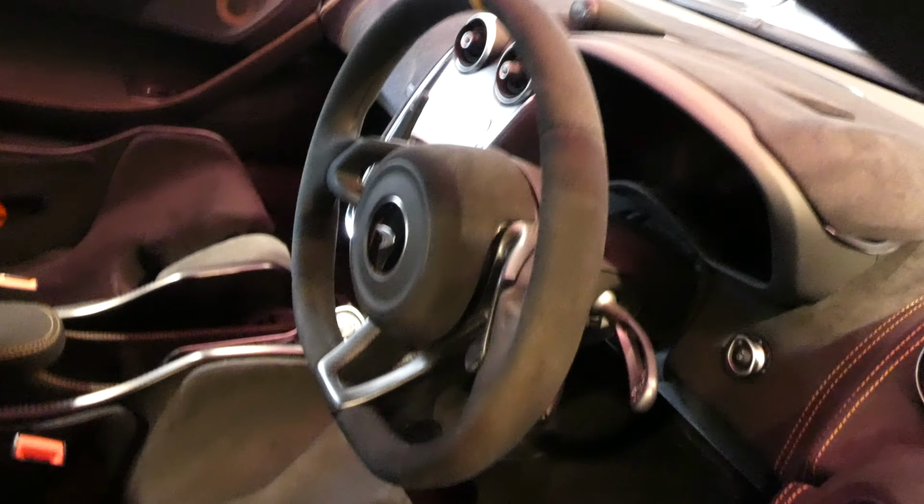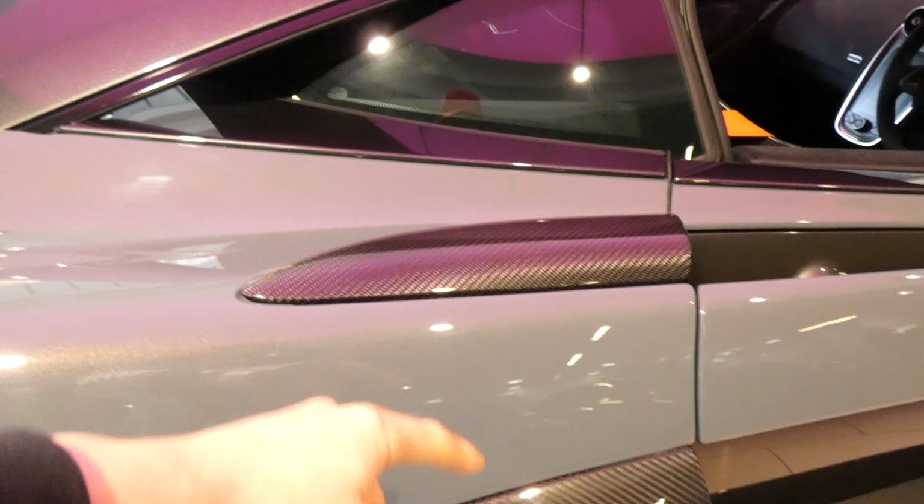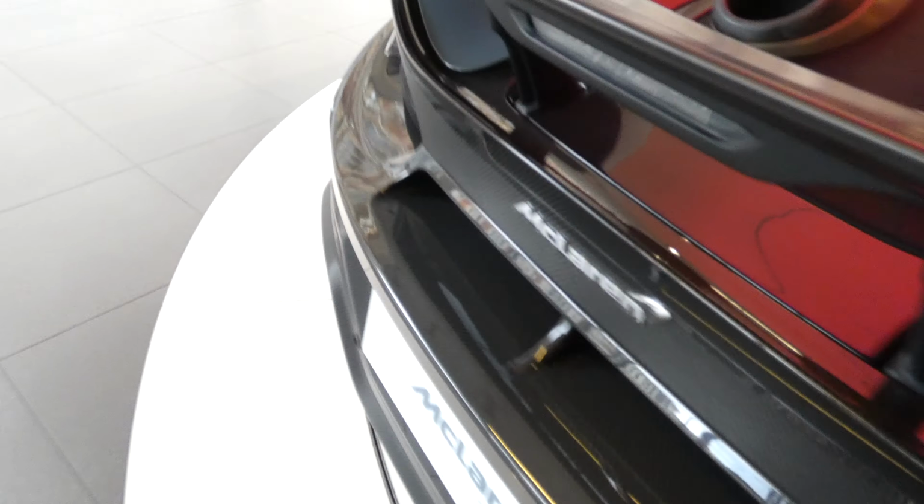The 600LT, this amazing interior. It's absolutely amazing, with orange seat belts, Alcantara steering wheel, Alcantara seats, carbon fiber everywhere. So this car's carbon fiber, this is the exposed part. And then obviously you got this gloss gray paint. Oh, that scared me, because they have this that covers my lens and it swung. It almost hit but didn't.